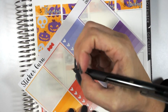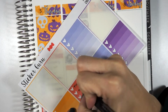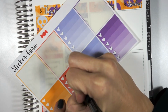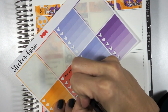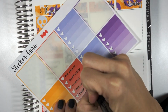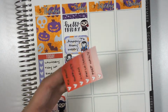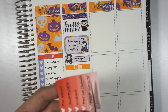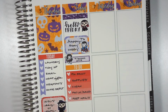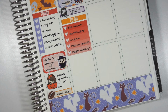After that, I put down a to-do header, and then I put down an ombre heart checklist for everything that I needed to get done that day. I spent the majority of that day cleaning the new space for AR and patching and sanding and prepping the walls for paint. We were having some painters come in that weekend just to get some of the high areas, things that I wouldn't be able to do myself, so I needed to get everything ready for them.